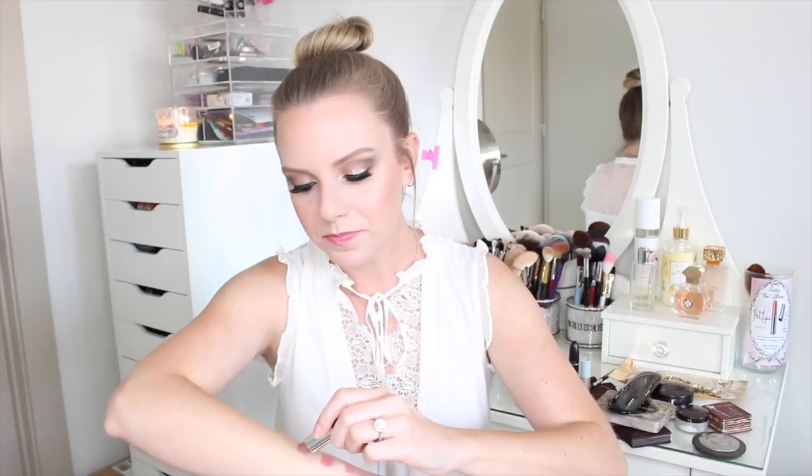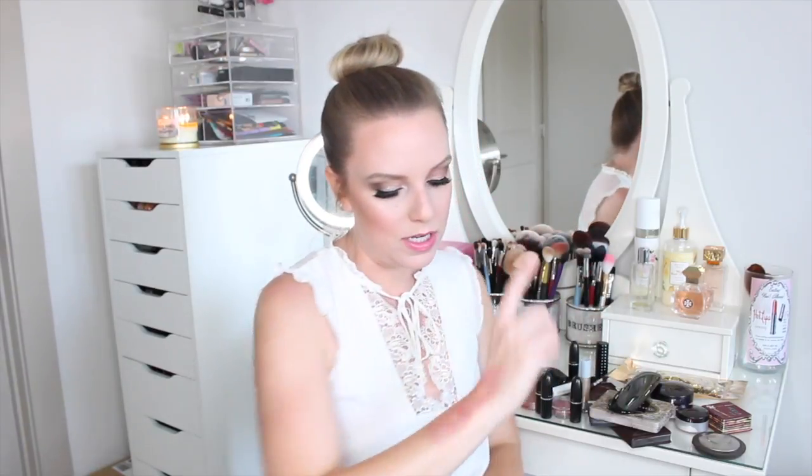This one is definitely the darkest of the bunch, as you can tell, but this one is kind of that deeper, it's not My Lips But Better, but it's kind of My Lips But Better. I get compliments on this all the time. When I wear this in videos, people are always asking me what it is, so definitely worth mentioning.